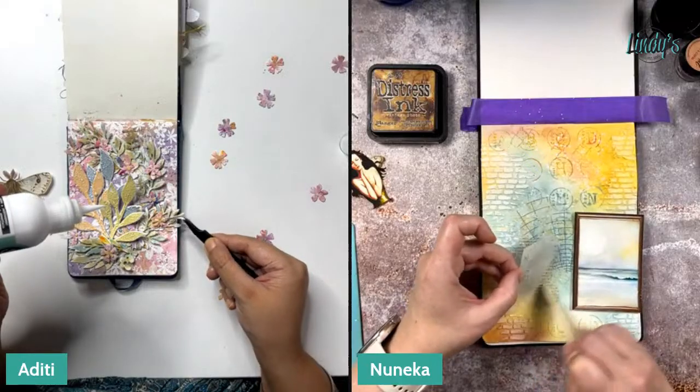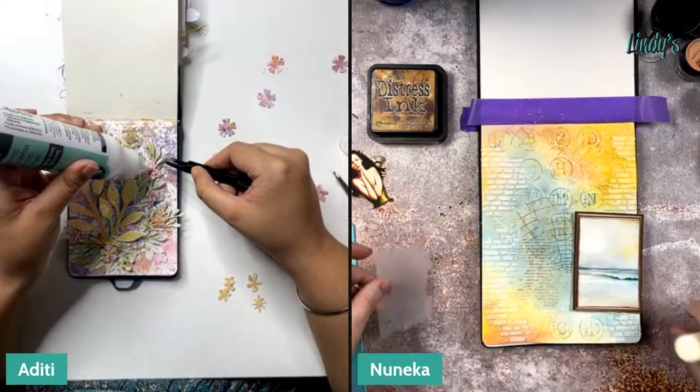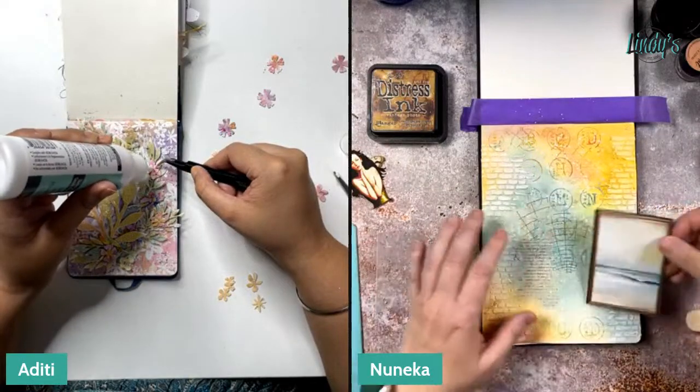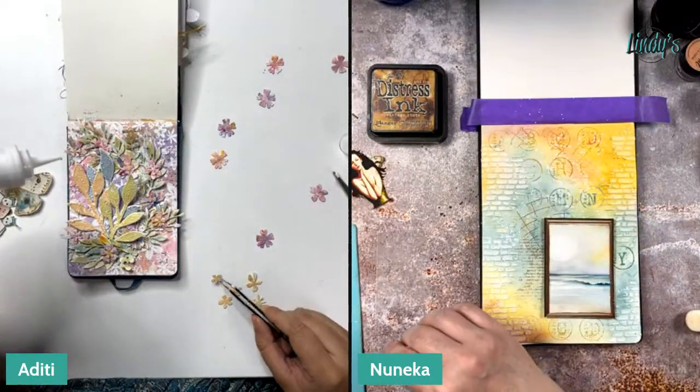And I like it. It's not very flimsy. It's not too thick, but I like it. I mean, I can make it work. Fantastic.